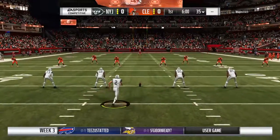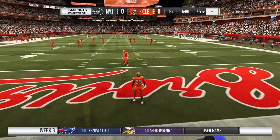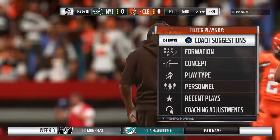Children will groan. It's the final weekend of summer, but we've got the NFL, and we're underway on EA Sports. And that'll carry over the back line of the end zone for a touchback.